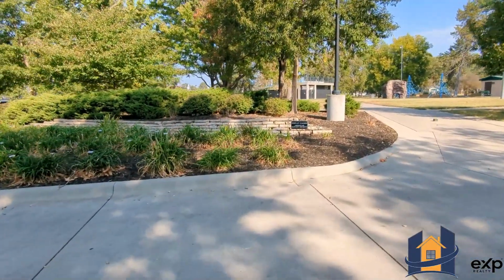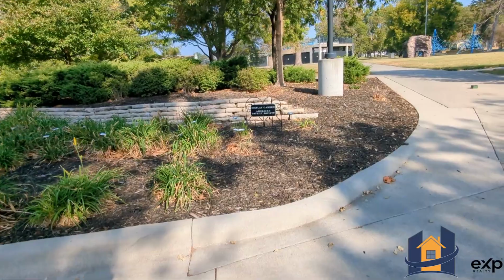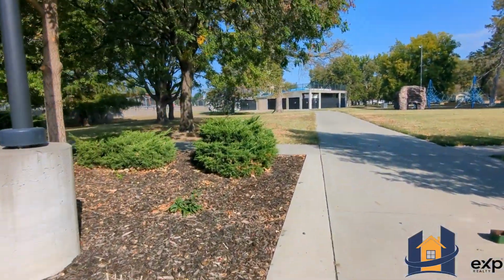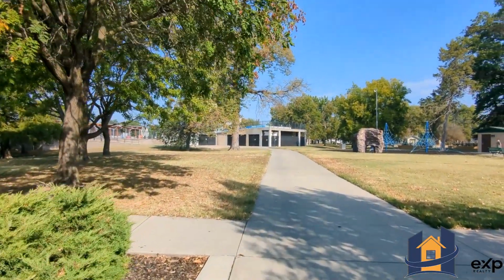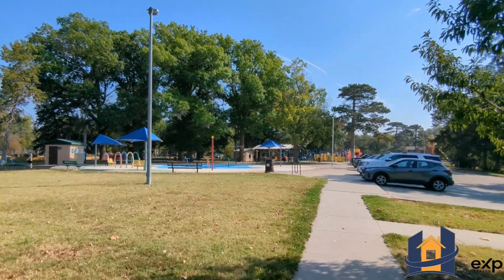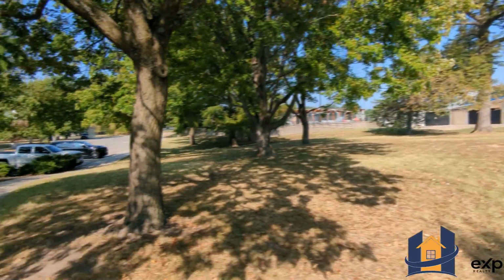Okay, so coming up here, you'll see a lot more greenery, more flowers, things like that. But right here, again, I didn't want to do too much video of it because there's people there and it's not what I want to do. Anyway, this is the splash pad. Again, this place is always packed when it's warm outside.